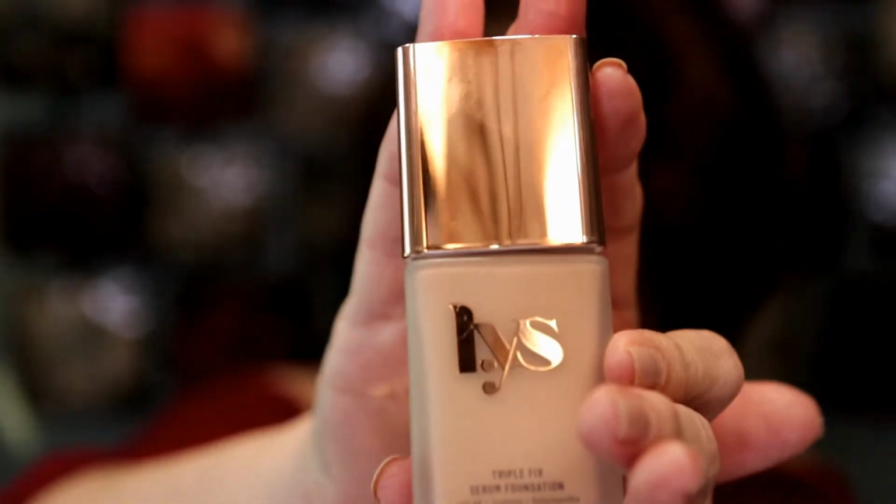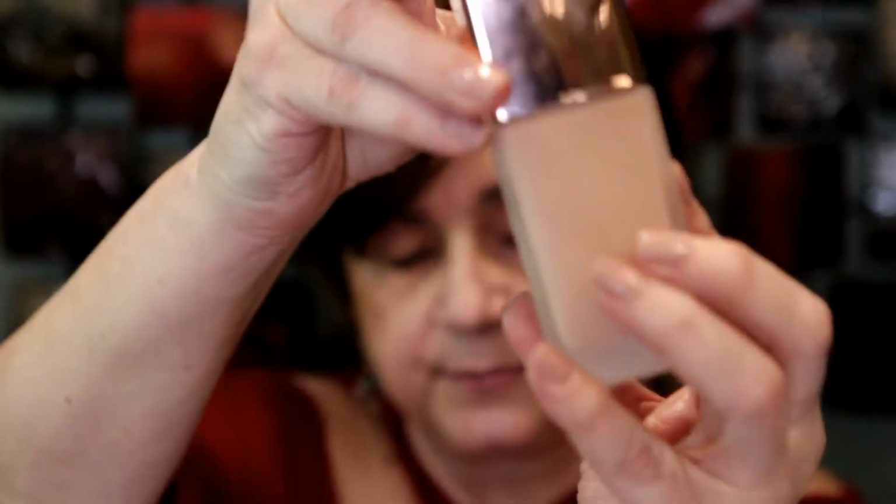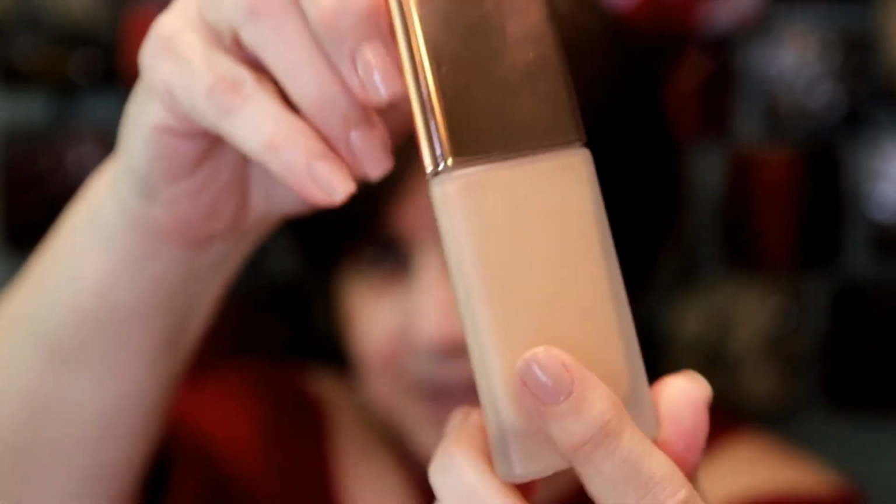I'm ready for my foundation now. Look at the packaging. How beautiful is this packaging? I think when it comes to packaging, this is a glass frosted foundation bottle, and their aesthetic is to come like in a triangle, and this is like a rose gold, which is really, really pretty.